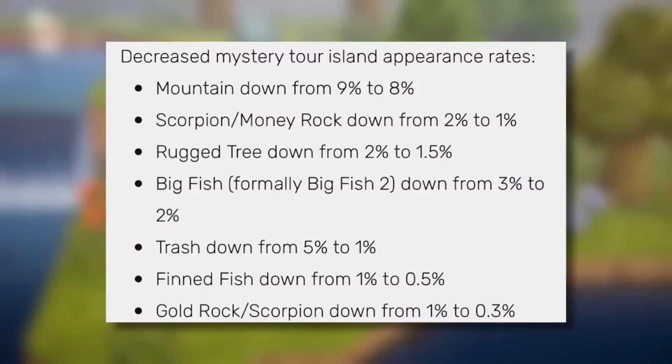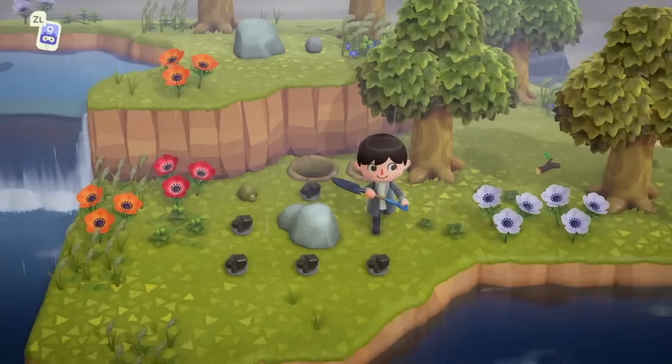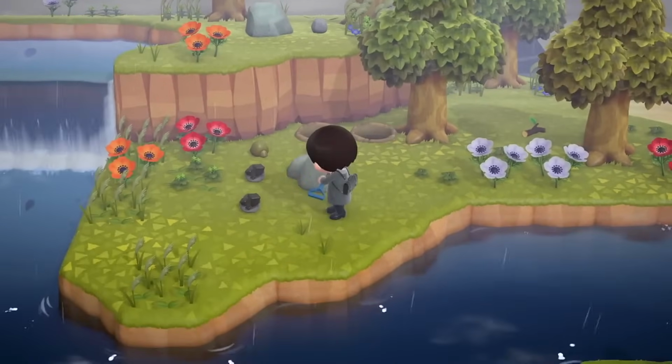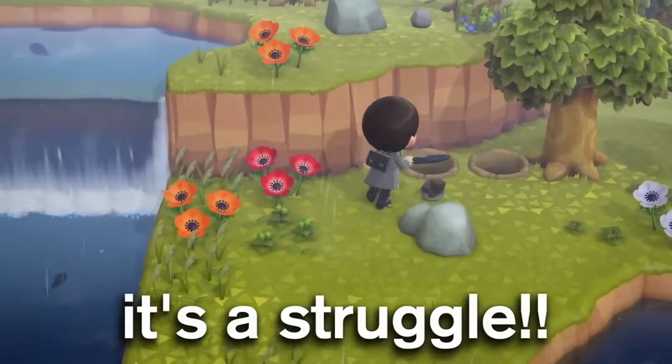You have the Finned Fish Island, which is down from 1% to 0.5%, or the Gold Rock / Scorpion Island down from 1% to 0.3%. So yeah, those rates are honestly not great, and your chance of getting to see those islands then or now is still not amazing. I do get why Nintendo would want to make some islands rare, but I don't feel like anything should have dropped below 1%, which was already rare enough as it was.